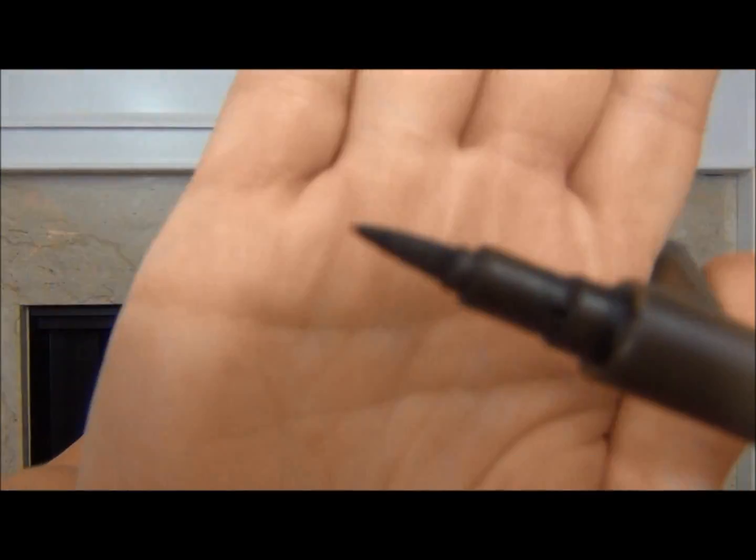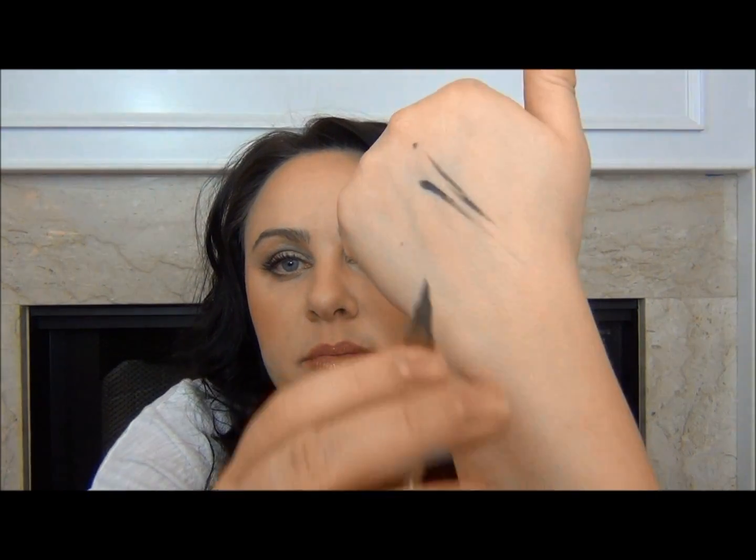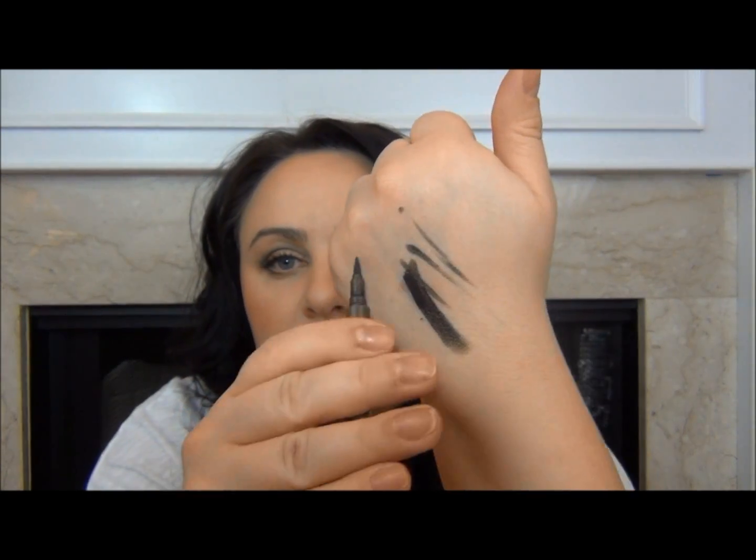However, this is expensive. I'll put the price right here, how much it is, I forget offhand. If you don't want to spend that much money on a liquid eyeliner, then I am definitely going to suggest this. This is the Jordana Fabu eyeliner. You'll see somewhat of a similar tip, look at that, I'm all professional. No, I'm not. But you can make your fine lines and your thicker lines, and this is a great eyeliner.